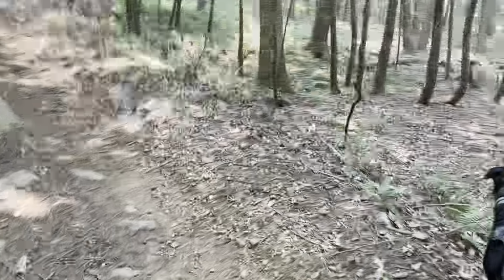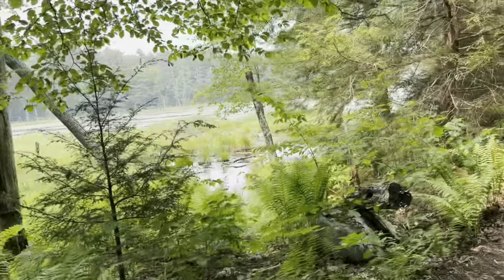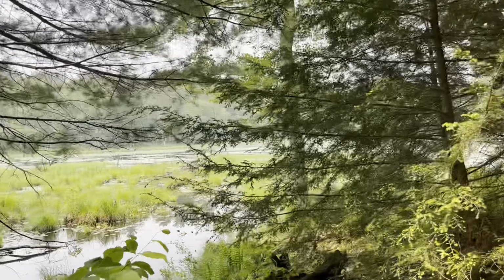Okay, we're just gonna walk along quietly. We're by the pond, see if we can catch those birds. See them when they start flying. Sorry, bug in my mouth.